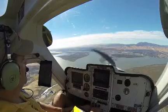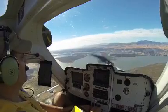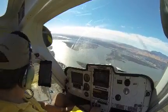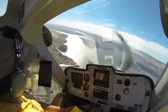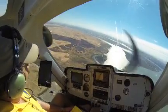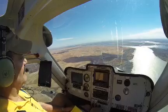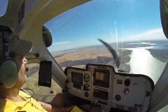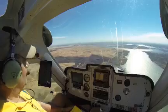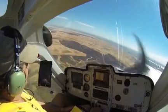King Air 4 Foxtrot Bravo, contact Oakland Center, 125.85. 125.85, 4 Fox Bravo, see you. Skyline 504, contact approach 126.6.